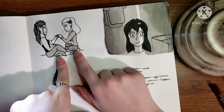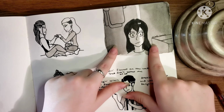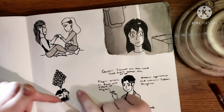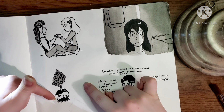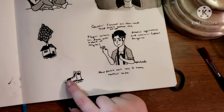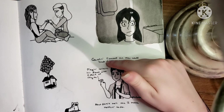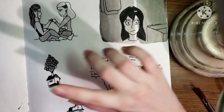So yeah, that's her, and then it was Hyde, yeah, it was Hyde, so I drew a chick in the closet, that's fun, and then it was Float, so I drew a house floating, a rip off of Up, and then I drew a shoe, you can't see the shoe. And then it was song, singing, music. There's a song called Counting Flowers on the Wall, and I love that song.